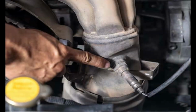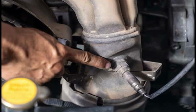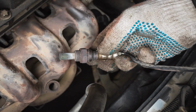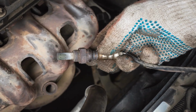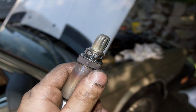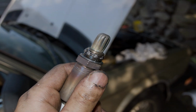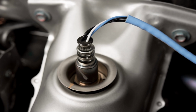Next up, the oxygen sensor. This sensor monitors the amount of unburned oxygen in your car's exhaust and sends the data to the Engine Control Unit, ECU. A faulty oxygen sensor can cause your engine to burn more fuel than necessary, leading to higher emissions and reduced fuel efficiency. If you notice a drop in fuel economy or your vehicle fails an emissions test, it might be time to replace the oxygen sensor. It's a relatively simple fix that can save you money in the long run.